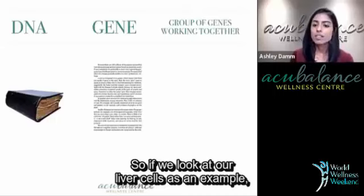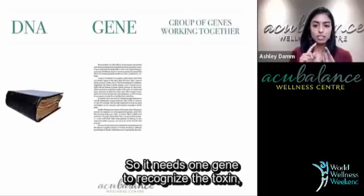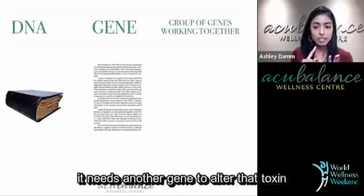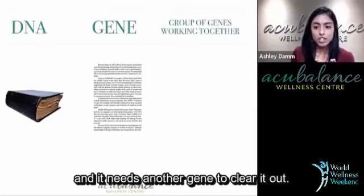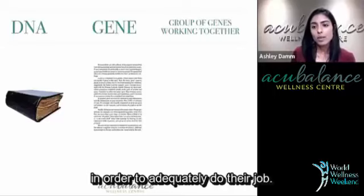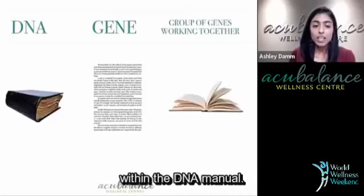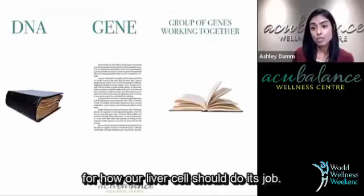If we look at our liver cells as an example, its primary job is detoxification. So it needs one gene to recognize the toxin. It needs another gene to label that toxin as a toxin. It needs another gene to alter that toxin so it's no longer harmful, and it needs another gene to clear it out. So all of these genes need to be working together in order to adequately do their job. In our analogy, this can be thought of as a chapter within the DNA manual. It's made up of multiple paragraphs with clear instructions for how our liver cell should do its job.